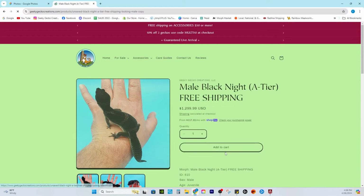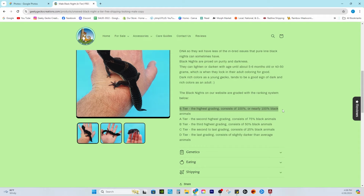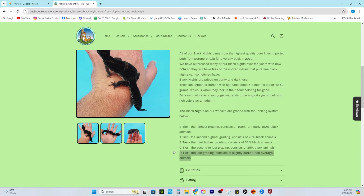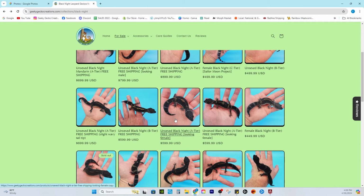And here is one of my older statements of what I originally made S tier. S tier was 100% black or nearly 100% black. And then A tier was 75% plus, B tier was 50% plus, C tier was 25% plus, and D tier was like 0 to 25%. Slightly darker than an average leopard gecko. That's what my definition was. And then I changed that to more the other system, which we see now.